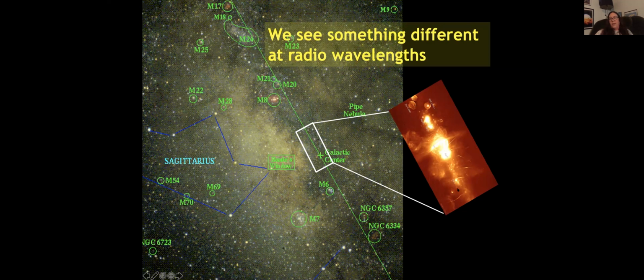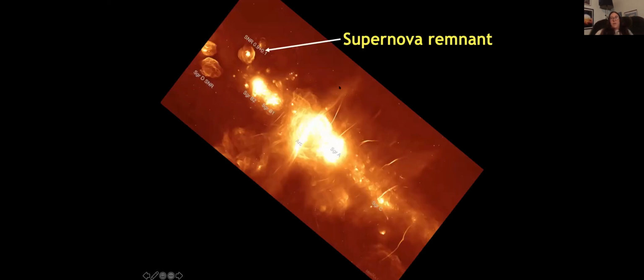Radio wavelengths tend to require big arrays. Like I'll show you some data from the Very Large Array in Socorro, New Mexico. To scale, this MeerKAT survey took a radio image of a box about this big, and it got this image. And you can see it looks a lot different than what we see at optical wavelengths. We're going to zoom in on that a little bit. And you can see all this weird stuff going on towards the center of the galaxy. These roundish things over here on the edge, those are all supernova remnants.